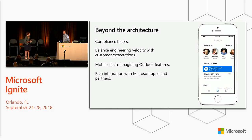And then finally, we listen to you guys. And we make sure that as you're talking to your TAMs or your Microsoft contacts, that they have the right information to share with you so that they can let you know about what's coming in our roadmap. In addition, we also think about mobile-first reimagining of Outlook features.